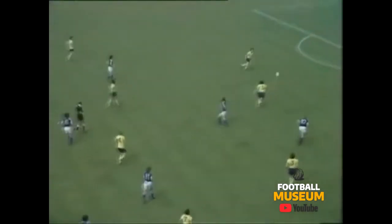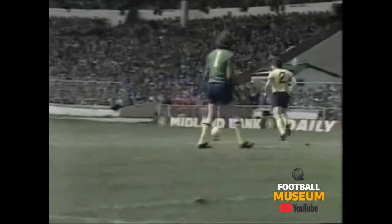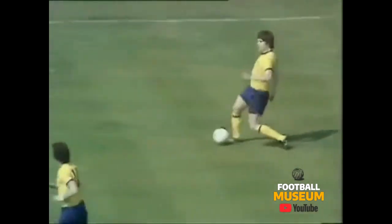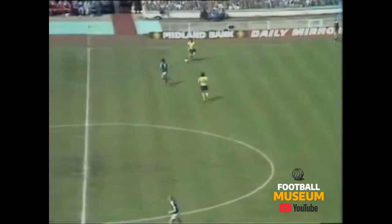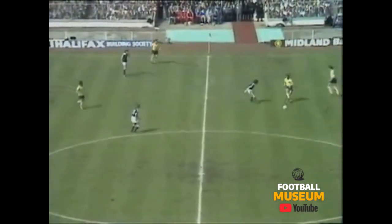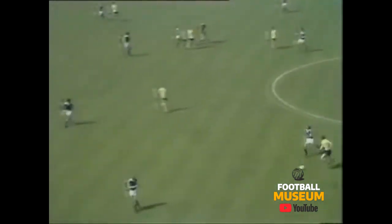Here's Burley. Towards Paul Mariner. No, too high. Rice. O'Leary. The Arsenal skipper Pat Rice. Alan Hudson very deep again. But he's very deceptive. He'll play very deep, but he'll also link up with things where it really matters on the edge of the box as well.